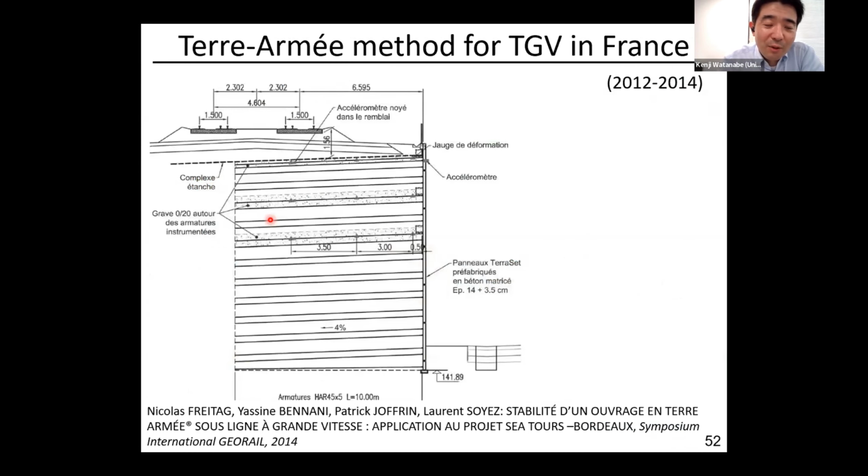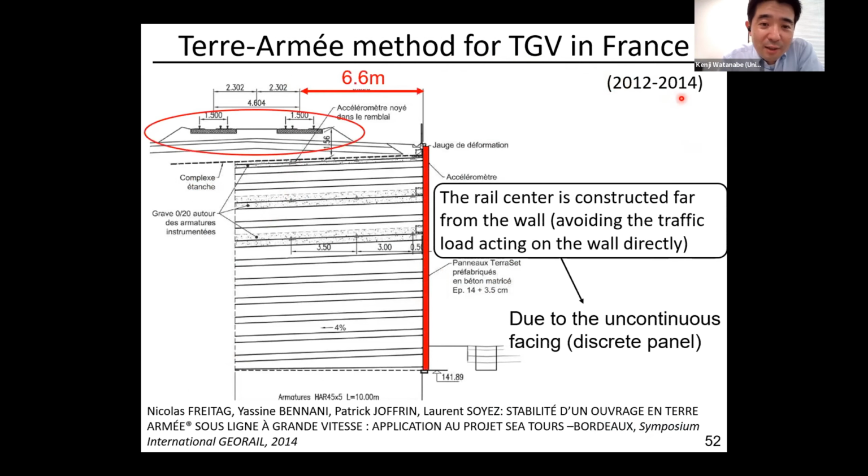On the other hand, this is an example of the Terre Armée method for the TGV in France, which was constructed around 2012 and 2013. You can see the rail center is constructed far from the wall, avoiding the traffic load acting on the wall directly. I heard the reason why they need 6.6 meters from the wall, and the French engineer told me it is necessary to avoid the traffic load directly acting on the wall. So this is due to the discontinuous facing, because the Terre Armée method uses discrete panels.